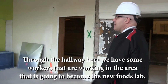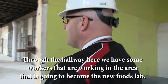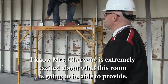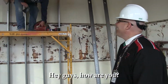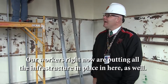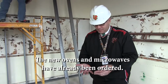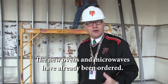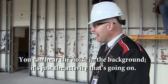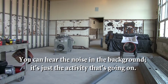Through the hallway here, we've got some workers that are working in the area that's going to become the new foods lab. I know Mrs. Cervini is extremely excited about what this is going to provide. Hey guys, how are you? Good. Our workers right now are putting all the infrastructure in place in here as well. The ovens and microwaves have already been delivered, and we're really excited about what kind of facility we're going to have here. You can hear the noise in the background too. There's the activity that's going on.